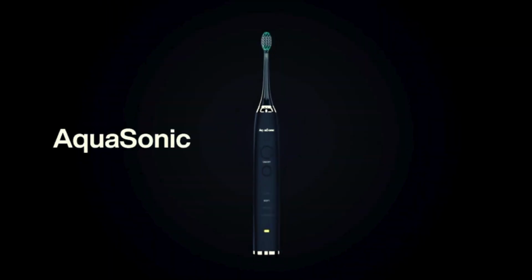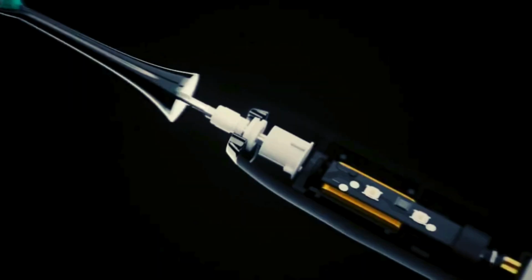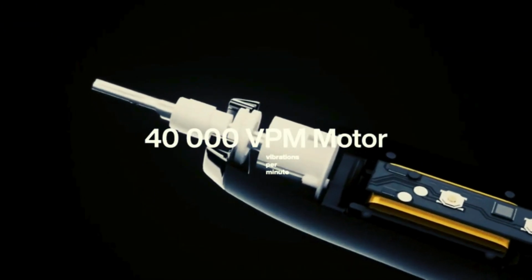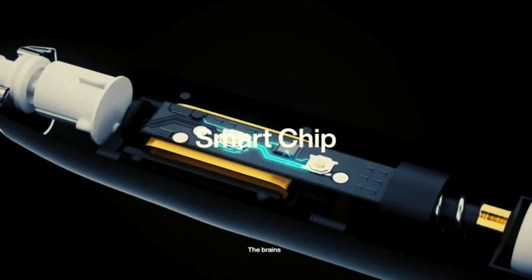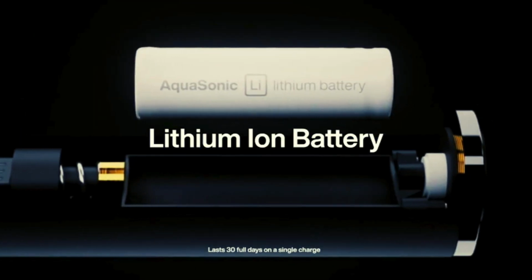Aquasonic Black Series. Introducing the Aquasonic Black Series Ultra Whitening Toothbrush. Complete oral care, powerfully effective. ADA accepted for superior quality. Sleek design with a 4,000 vibrations per minute motor, wireless charging, 4 modes, and 8 brush heads included.